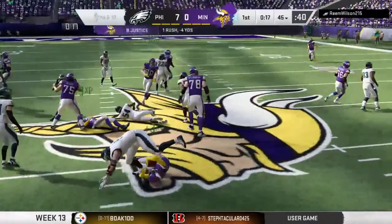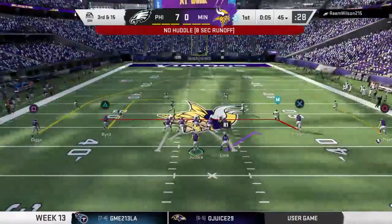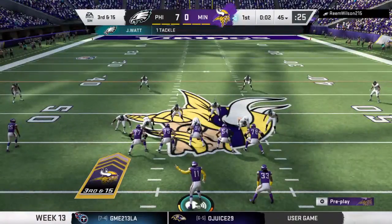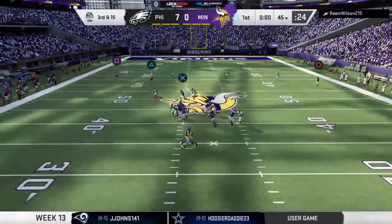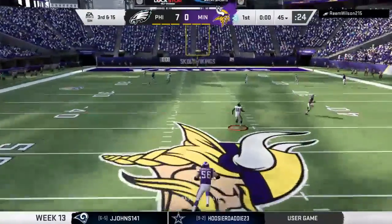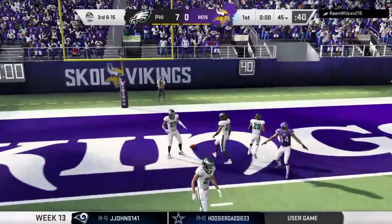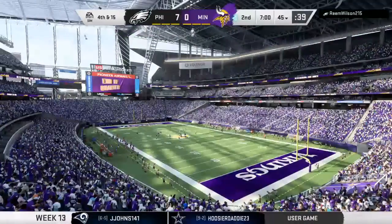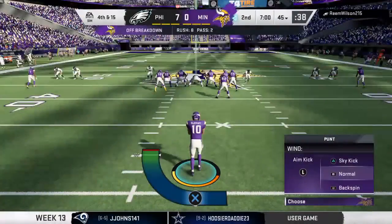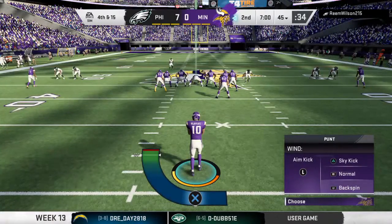Not even a chance to pitch that one as he's swallowed up in the backfield. That second down play nets a -4. Throwing on 3rd and long. Justice going deep for Diggs. And that's going to be knocked away and incomplete. And with it, time has expired on the first quarter. After one, 7-0.